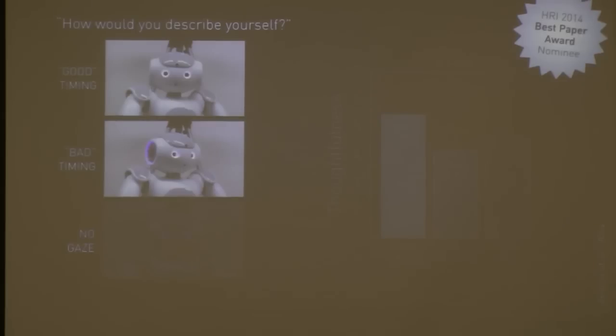So the comparison with the badly timed one tells us whether the timing of this gaze aversion is important, right? Does it make a difference or not? And then another baseline was a robot with no gaze behavior.